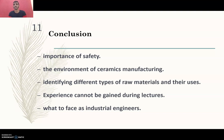Finally, this site visit helped us understand what we are going to face in the future as industrial engineers, and gave us a better understanding of ceramics manufacturing. Overall, it was a great experience for us. We learned a lot, and thank you for listening.